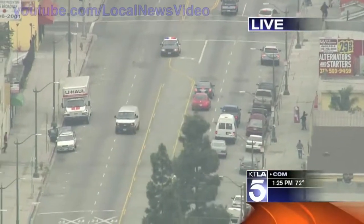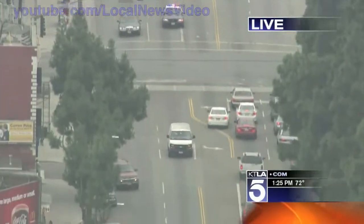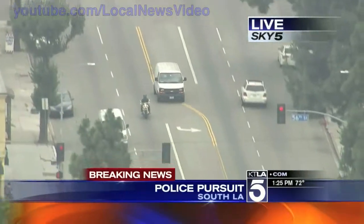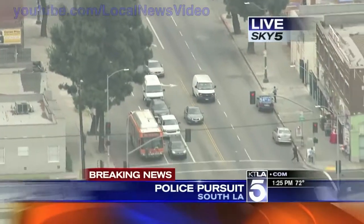Well, we have some breaking news in South Los Angeles. You see that van there that has just exited the southbound 110 freeway in South Los Angeles, being pursued by a black and white unit. We really don't have a whole lot of details at this point. We do know we have Sky 5 overhead, and we'll check in with Mark when he's ready.